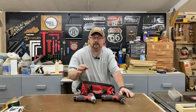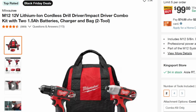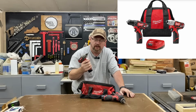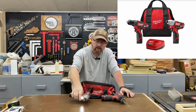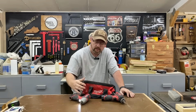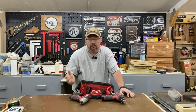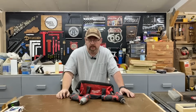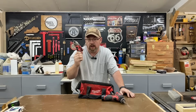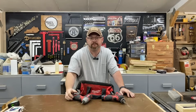So up next, I told you guys about these last year. This is the Milwaukee 12-volt. That's the drill and the impact driver. Now, you think 12-volt being weak, but these, I promise you, are far from weak. That's a half-charged battery that needs to be charged. These come with both tools, 2 batteries, of course, a carry bag, and a charger I've got mounted on the wall over there right now. But for $99, man, if you need a set of these things, I would highly recommend jumping on these. I've used these a lot since last year. They're a great couple of tools. Go out and get you some of these.